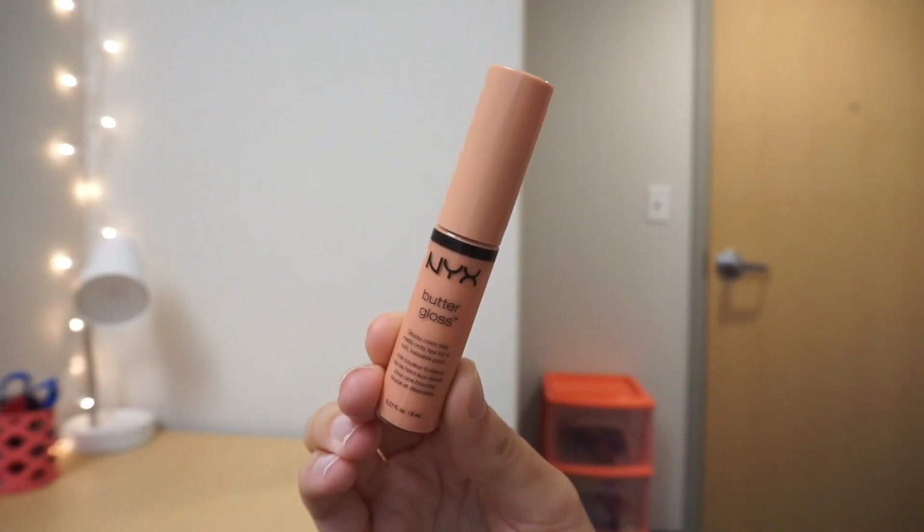So next up is a gloss, and this is the NYX Butter Gloss in the shade Fortune Cookie. And I love this gloss. I'm actually wearing it on my lips right now, and I just like how it's just a light wash of color. It's very nude, which is what I was looking for when I went and bought this. This one is not sticky at all. I really, really love this one. It's like the perfect nude for me. I think it just complements my skin very well, if that makes sense.